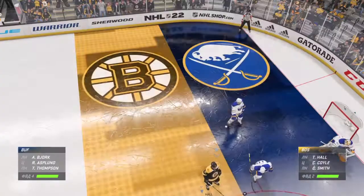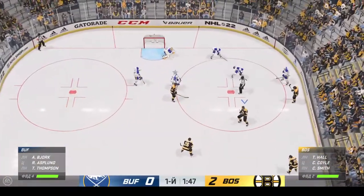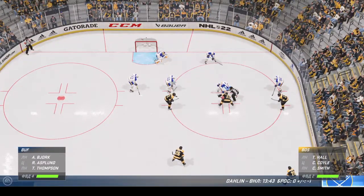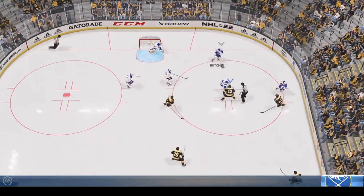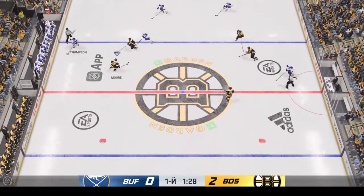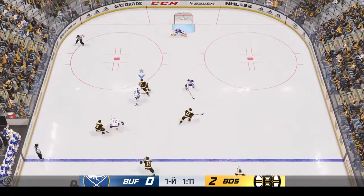Marchand's shot is among the league's best. And as a result, he's in the top 10 in goals this season. Here in the later stages of this period, Boston's really controlled the pace of play these last few minutes, leading by two. And now he tries to get it across to Thompson. Good reach of the stick to knock the puck away.